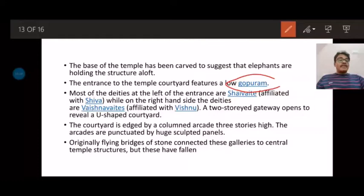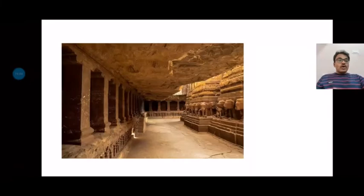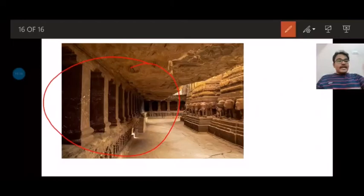When you enter the temple from the Gopuram, the first thing that you will see is this pillared portico kind of structure, which is present on the edges of the hill. If you look at the entire temple, it is built on a raised platform, and the platform's pillars are made in the format of elephant images.